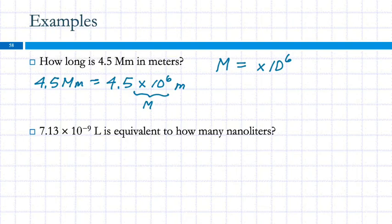What if we had, let's just stick with 4.5, what if we had 4.5 nanoliters? Yeah, 4.5 times 10 to the minus 9 liters, because if you look it up in the table, that's what nano stands for, 10 to the minus 9. So the metric prefix and the 10 to the something are interchangeable. It's like a name and a nickname. You can choose which one you use. The nickname, the prefix, is shorter, and so that's what we usually use.